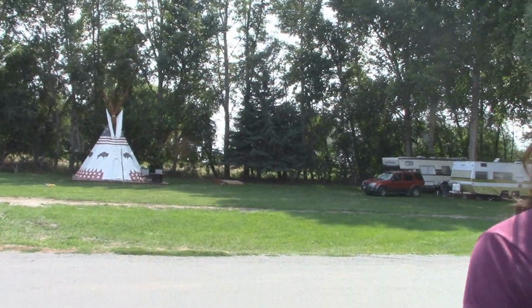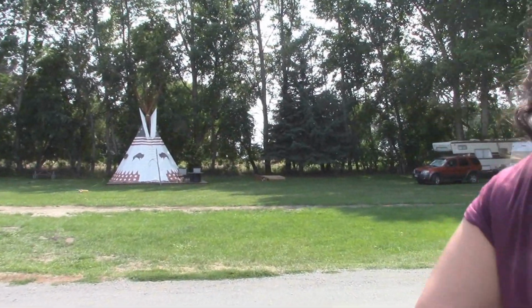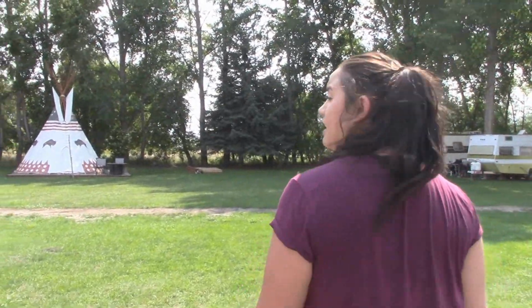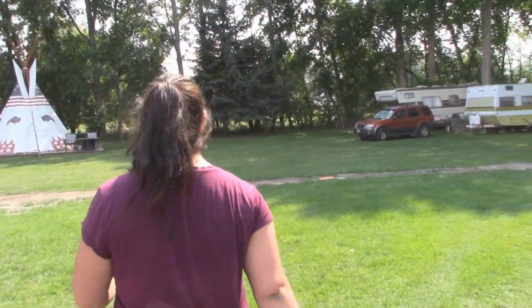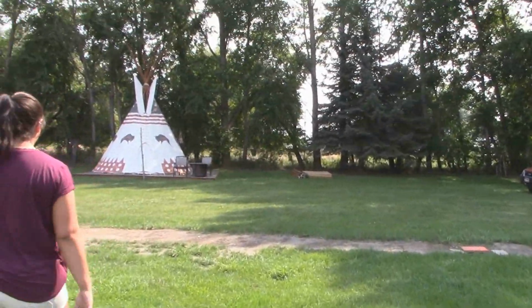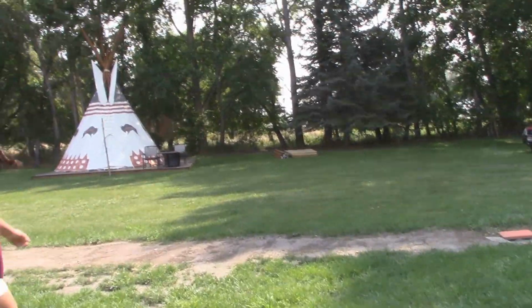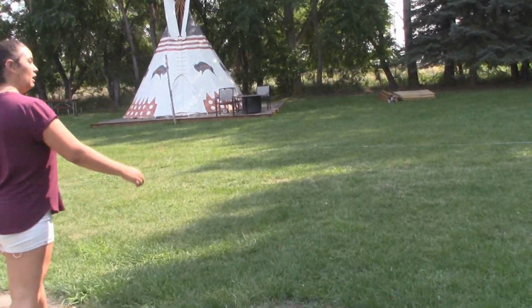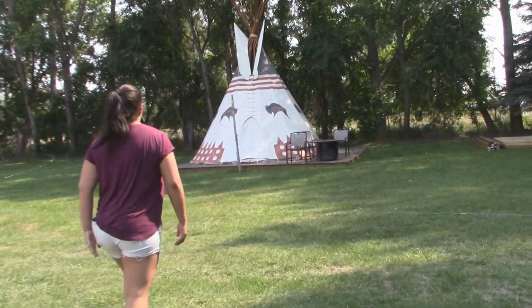It's amazing how much cooler it is in the teepee than it is outside a lot of the time. Really? I would think it'd be hot in there. That's what I thought. And then when I was in there, making the bed and things, I was like, wow, I could stay in here.